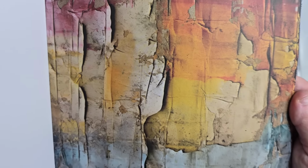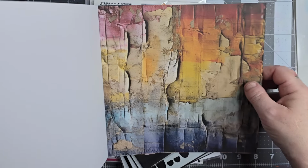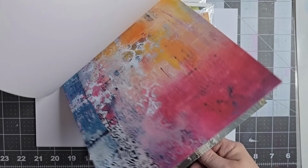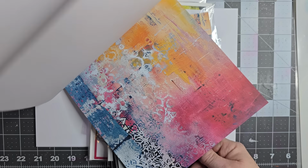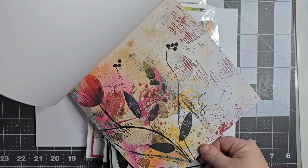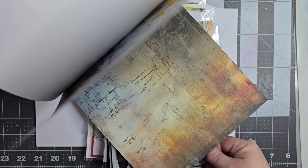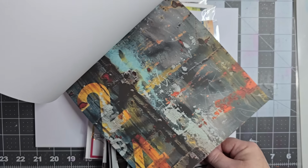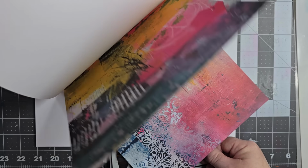That looks so real, doesn't it? It looks like you could just flake it off. How fantastic. And I've been tearing the papers out, pulling sheets out and just making things with the actual card, so no inking needed or anything. Just amazing. In fact, this is how Sunday starts out.